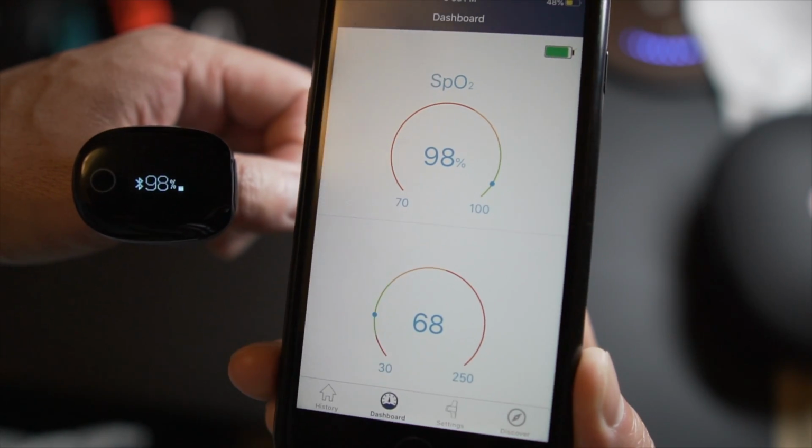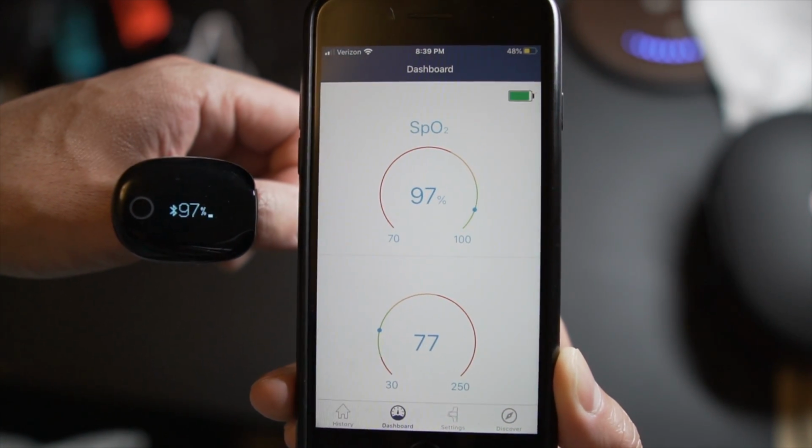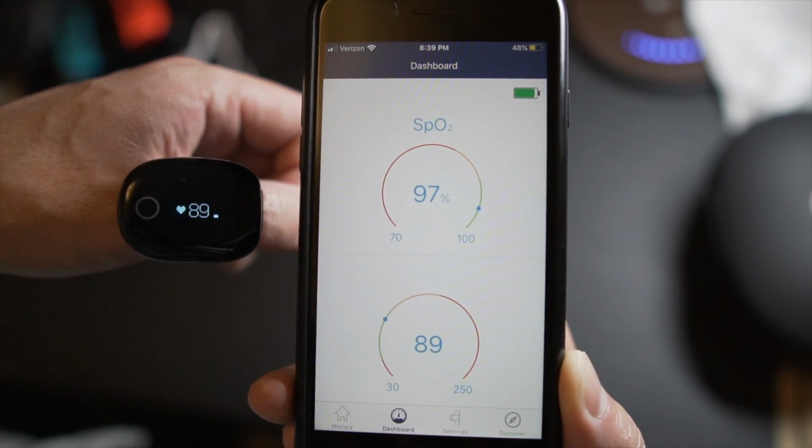So make sure that you check with your primary doctor or your lung doctor just to make sure where your oxygen goals should be. And the same goes for your heart rate. Make sure you check with your doctor or your cardiologist to make sure where your goals should be. In terms of software, you can easily find an app in the App Store, but you can also download a computer version as well. Let's talk about the weaknesses of these products.